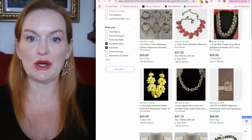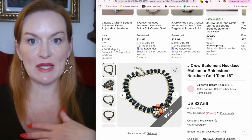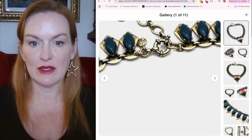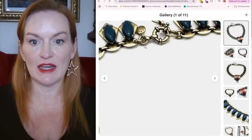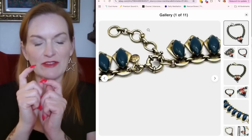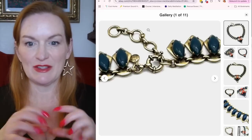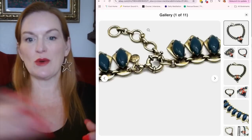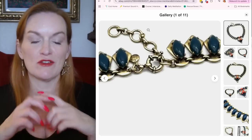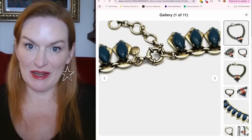I want to show you what to look for with the maker's mark on this. Usually it has a hang tag that will say J. Crew like that. And one of the ways that I can spot it is because of the kind of clasp they use. You see it's like a circle. It almost looks nautical to me. It looks like a ring you would throw out if somebody's drowning. It sounds awful, but it looks like one of those rings that you would send out. That's how I spot it pretty quickly.